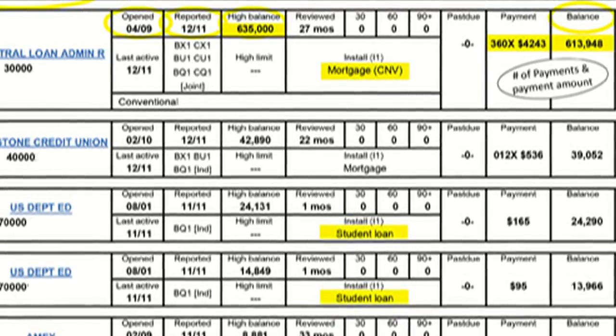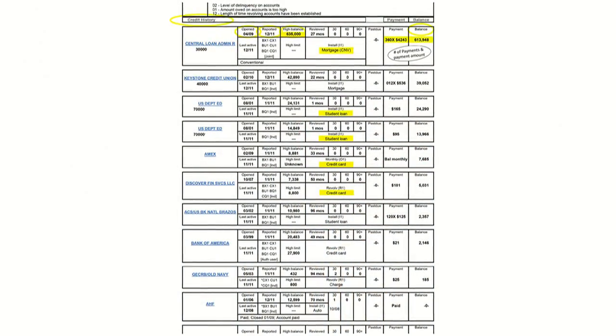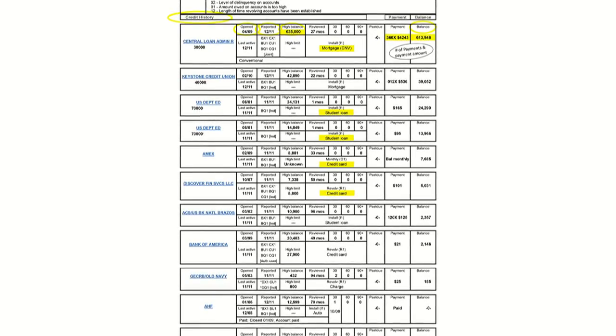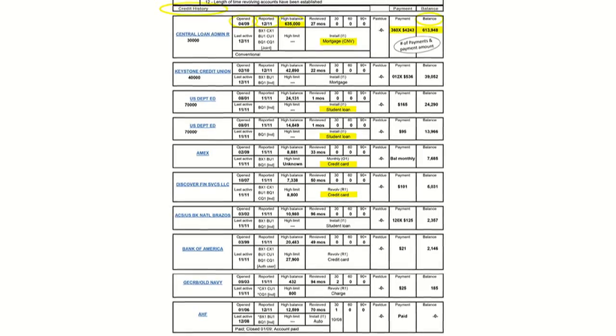Now when you're trying to establish your credit or get a good credit history, the one thing that you always want to look at on your credit reports is that high balance number, that 635 here, and then that balance number of 613. The closer that balance is to that high balance, that means you're basically maxed out on that. So if you went through all of these credits here, all of these inquiries here, and you were maxed out on every single one, that would have an adverse effect on your credit score.